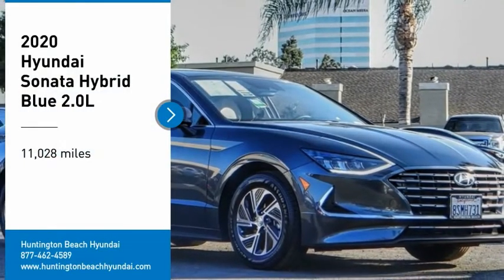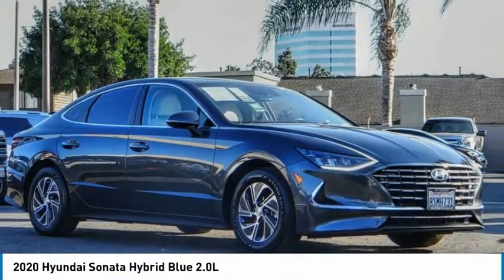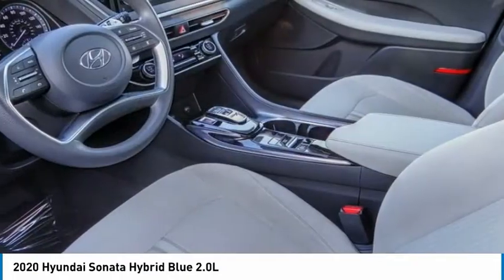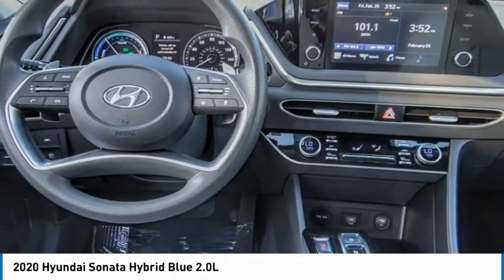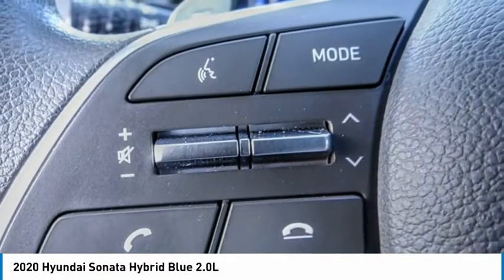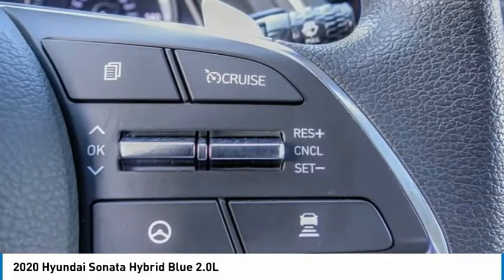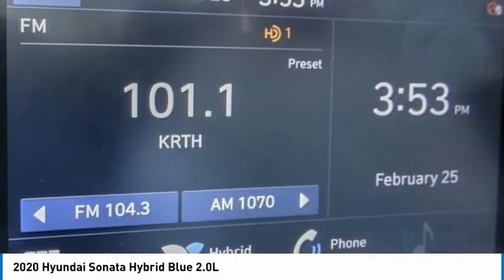Come test drive the 2020 Sonata Hybrid. This all-new hybrid has all the style and premiums you expect in a Sonata, along with 37 city, 39 highway miles per gallon. And unlike other hybrids on the market, it uses a breakthrough lithium polymer battery pack, which runs cooler, lighter, and is shapeable for optimum packaging.